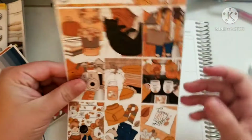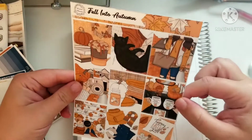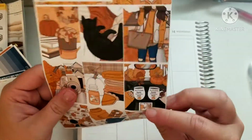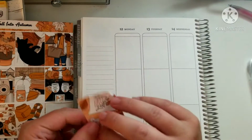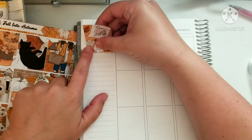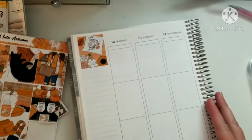So I'm starting off with my full boxes, and there are 9 of them. You can see me counting, and I don't think I'll be using the girl box, or at least that's what I was debating when I was doing this, just because I don't really like girls in my planner. They're perfectly fine for anyone else, but they're just not for me.